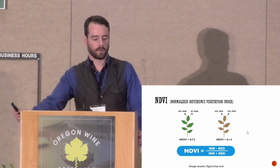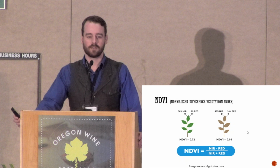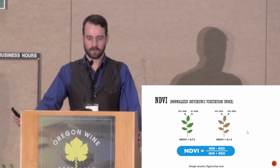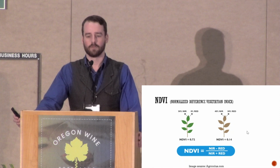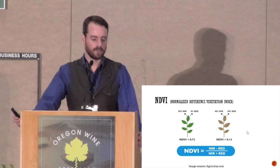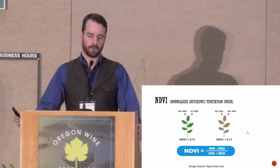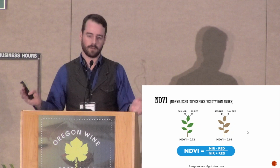So just a quick refresher if you haven't been using NDVI. It stands for Normalized Difference Vegetation Index, and it's really just a measure of how healthy your plants are, really how much chlorophyll you have relative to plant size. What it does is measure reflectance of near-infrared and red, and then runs it through this ratio.